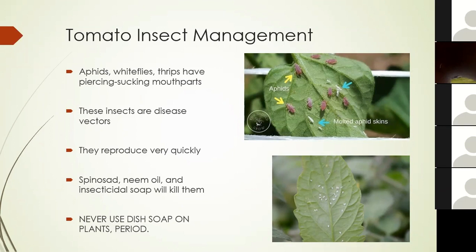And in terms of these small insects with the soft bodies, spinosad, neem oil, and insecticidal soap will kill them. And I do have to put this in at the end. I would never, ever suggest using dish soap on your plants, period, because dish soap is not tested for safety on plants. It's tested for safety on your hands and on your dishes. So I don't want to use a product that I'm not sure is going to do more harm than good.